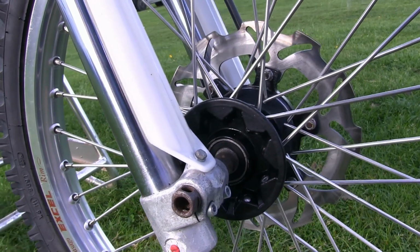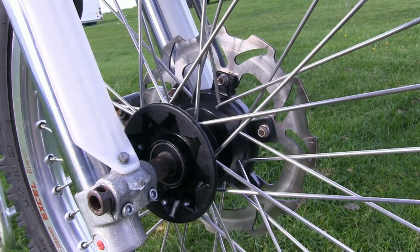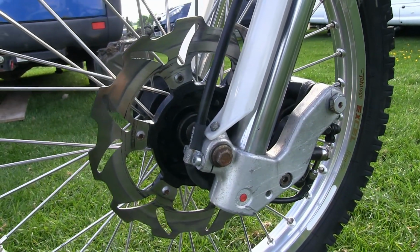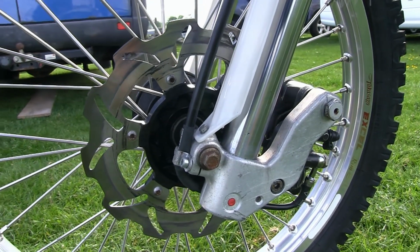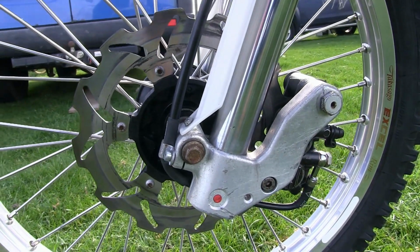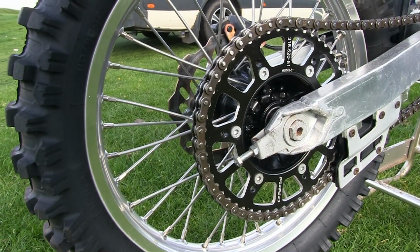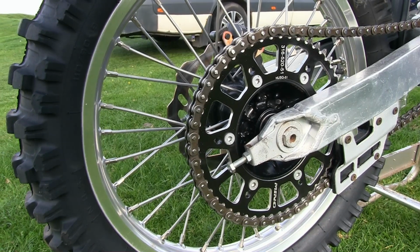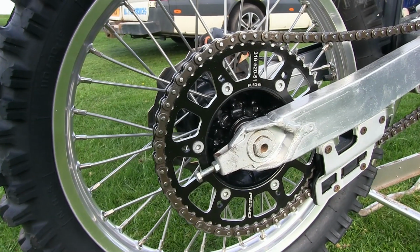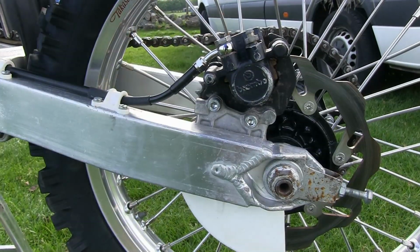Now this particular rider's bike still has the original White Power front forks on his bike. These would be fitted as standard on these 250 Cagivas. White Power forks on the front, which gave you about 11.8 inches of travel, if I can remember back in the day. Now the rear suspension also was a White Power monoshock system, and that gave you about 12 inches of travel on the rear end.